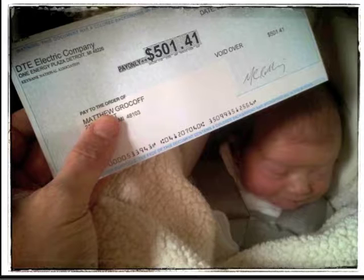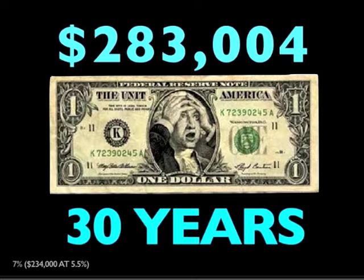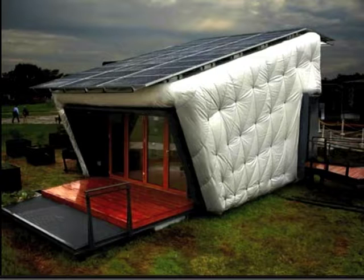So over 30 years of the life of our mortgage, we will have shifted $283,000 in costs by doing this. So what does a net zero energy house look like? Everyone assumes, and there are books that talk about this, that you have to have this experiment with lots of solar panels on the roof, with R40 in the walls, R30 in the floor, R100 in the attic, with these really, really extreme things.